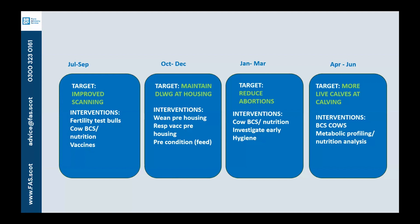And you'll see in a lot of these boxes that nutrition and cow body condition score comes up again, because it's so important. But the main concept is to think about what your target is, what are we aiming for here? In the next 3 months, what is going to stop us getting there, and what interventions can I put in to stop these things happening, so that we can get to our target.